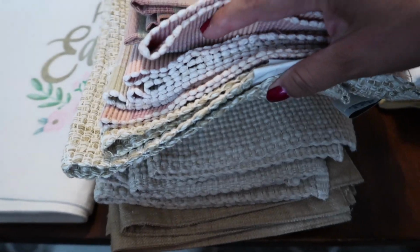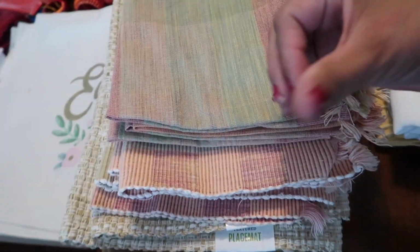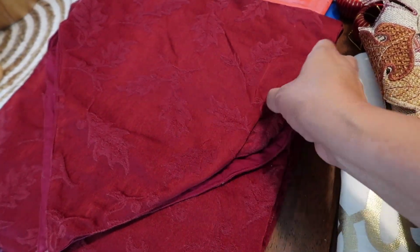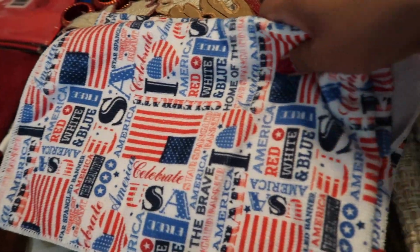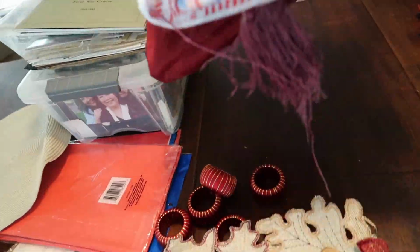So these are all my placemats. Isn't that crazy? First, let me go ahead and put this all in the top drawer. This table runner I usually use for Valentine's Day, Christmas, but I think I'm gonna go ahead and donate that one. And these are some July 4th towels, and I think I'm gonna donate those as well. So these can also go over there.